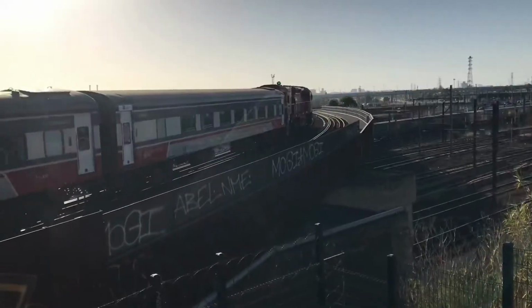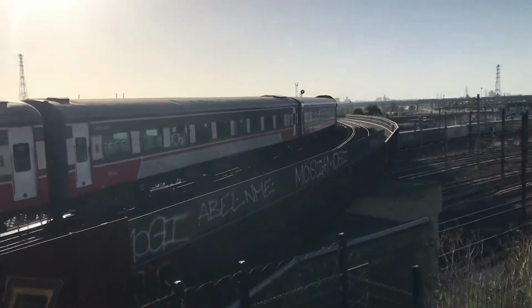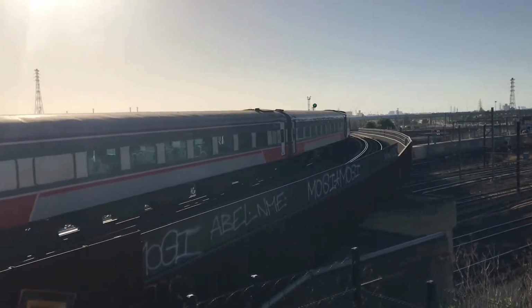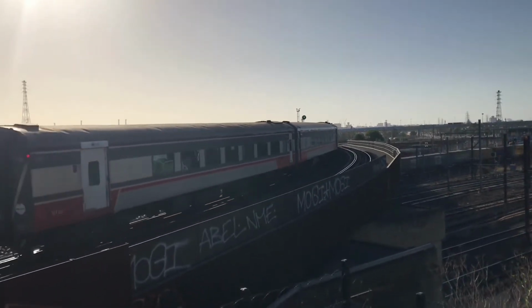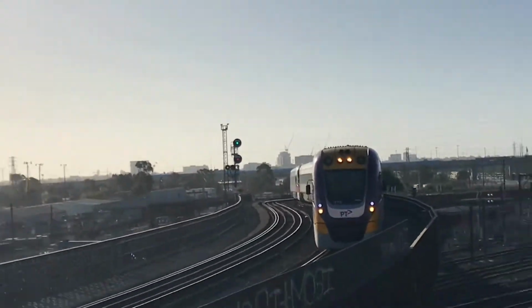Service! Don't actually know where it's going to, but somewhere far away. First class in the back of the train, actually. Velocity 75.